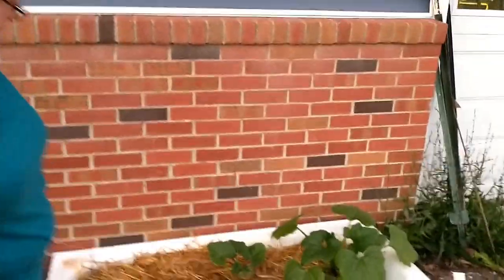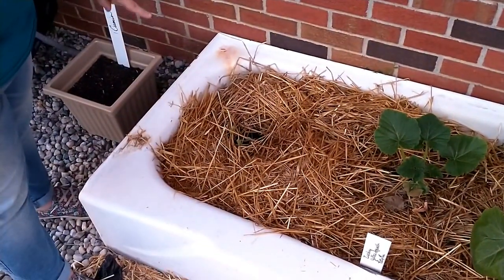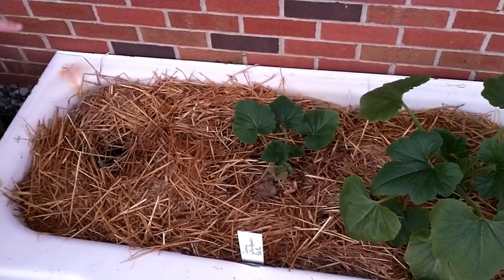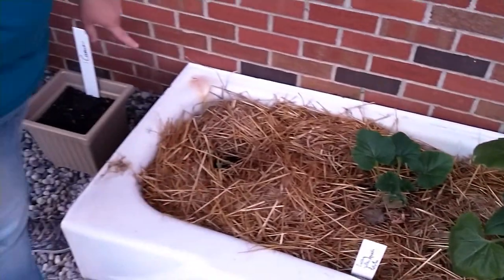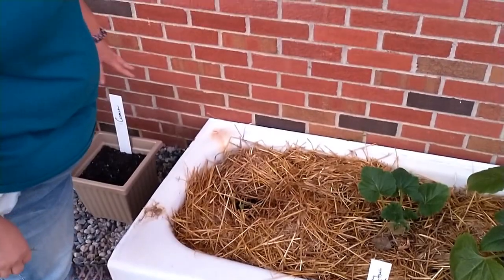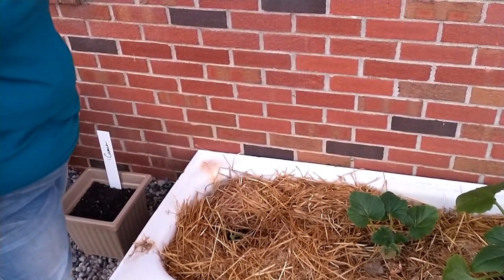So, over here, this is a patty pan. I had planted 2 seeds in the middle of the patty pan squash, and they both came up, so I transferred the smaller one over here, and it is not happy. It's not coming up well. It's really struggling, and I think it may actually have just given up on me at this point.